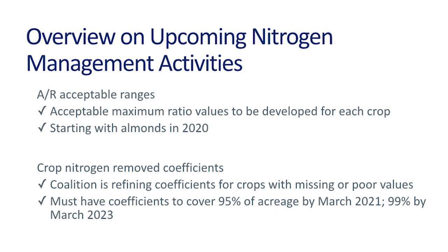So the other thing that's important about this is that, as I mentioned earlier, this is only one of several requirements that all the coalitions have that we're working on. We've got a few years to accomplish these, but they are going to be equally challenging. One is that there's the thought at the State Water Board that there's acceptable ranges of fertilizer applications for each crop, and they're asking the coalitions to submit to them, with the help of the university and with the commodity groups, what's an acceptable range of nitrogen to put on for a certain amount of yield.